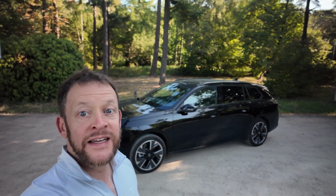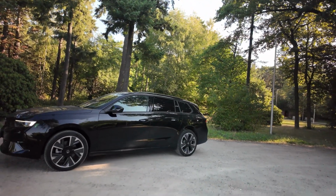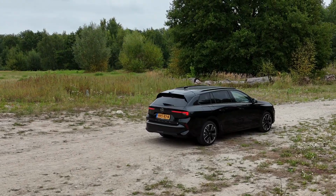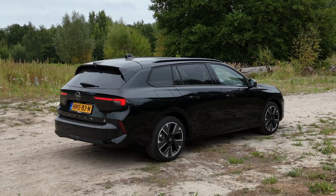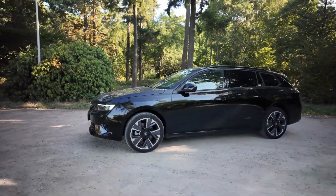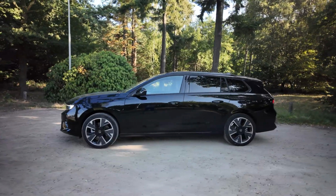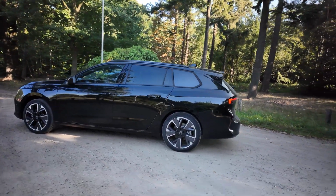I am excited for today's review because behind me is a shape that I really like. It is a station wagon. This is the Opel Astra Sports Tourer, which is a traditional station wagon in all the right senses of the word. This is obviously a car that you buy because you do not want an SUV or a crossover or anything. You want a traditionally shaped wagon, and that it certainly is. You can see the low, sleek roofline and the sort of elongated stretch of the car.